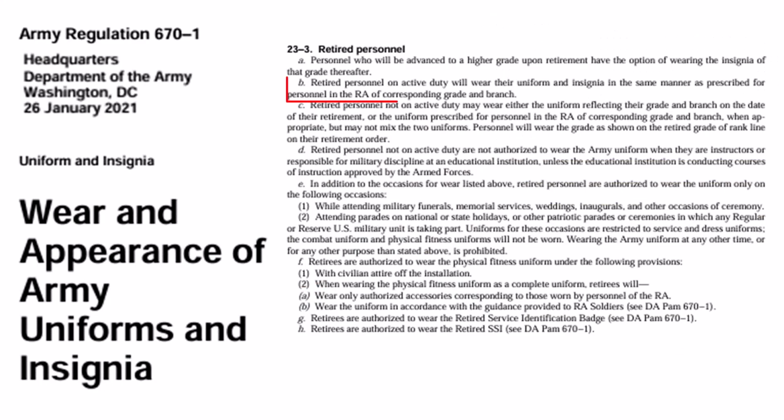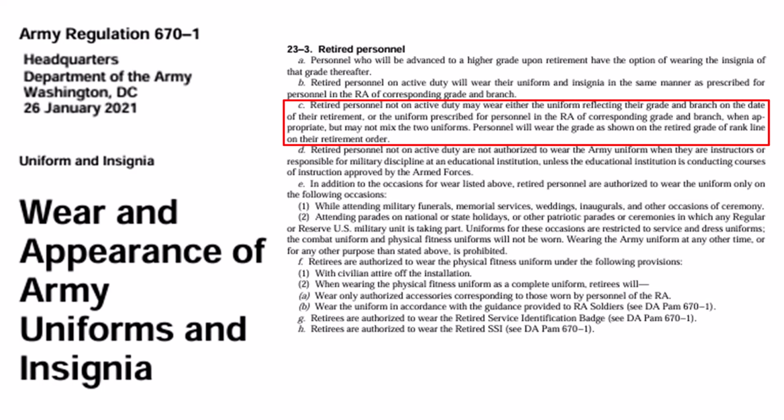But for now, the first rule about retirees is that if they're called back to active duty, they wear the uniform and insignia the same way that the regular Army soldiers do. So the rest of this conversation is about retirees who are not on active duty. Most of us. We can either wear the uniform reflecting the grade and branch on the date of our retirement, or we can upgrade to the uniform reflecting the grade and branch of folks on regular active duty. The only rule here is you can't mix and match the two uniforms. Oh, and you have to wear the grade of rank that was shown on your retirement orders.